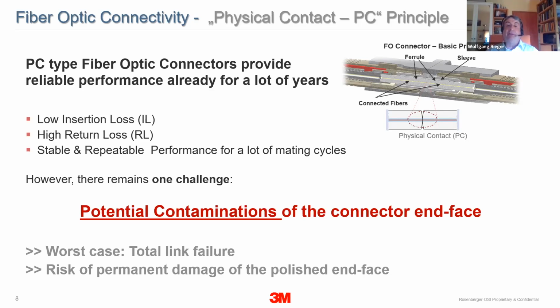Possible impacts are an increased insertion loss, especially in the case of single mode fibers, and a reduced return loss, which in the worst case can result in a total link failure. Moreover, there is a risk of permanent damage of the polished ferrule ends if they are mated when dirty. And then the complete connector needs to be replaced.